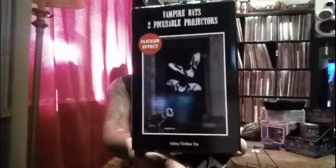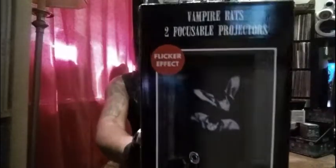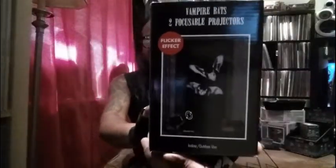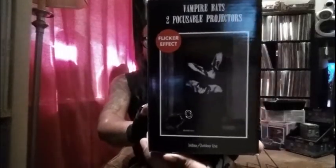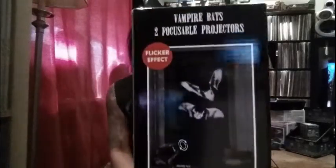So, first of all, from Party City. Let's do Party City first. So, Party City this year, I got the vampire bat projector. Indoor, outdoor use. I'll probably hook this up outside for trick-or-treating this year, and all year round inside. I'll probably use my curtain here as the screen.